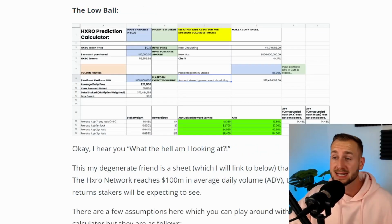Right, last but not least here, Grant over at Blocmates did put out a fair valuation guide or prediction model here for HXRO and put together this calculation. The figures are actually quite close to what the current market price is, around 18 cents. And he says, look, if you put 10K in right now, the HXRO tokens you'd receive is around 55,000. Based on the GMX staking rate of around 85%, we can pull these figures out.